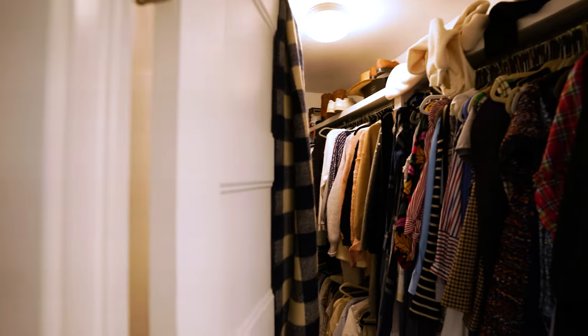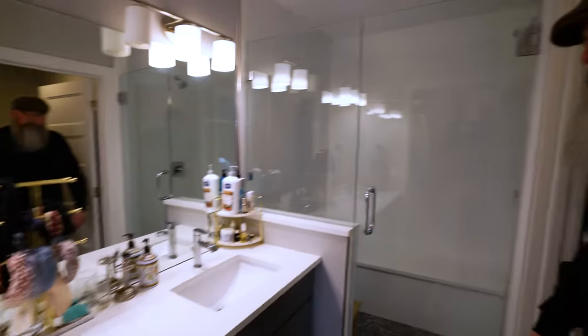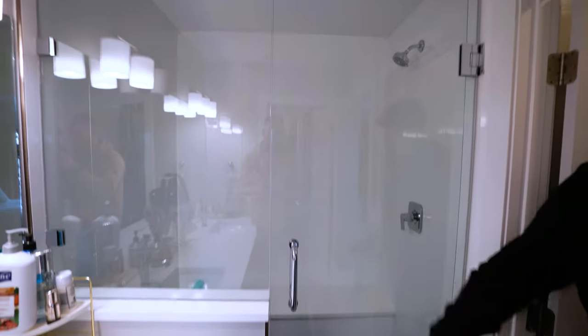Got a beautiful closet on the side here, attached to the bathroom, two sink vanities, pretty sweet shower. More engineered quartz countertops. That's 93% natural quartz, 7% resins, pigments, and binders. Never need to seal or maintain in any way. Enjoy. Coming soon to Home Depot.